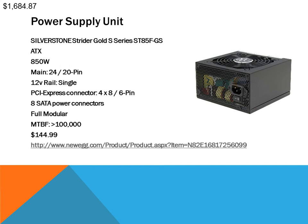The main connector, it's a 24/20 pin, so it's adaptable. You can slide it on there. 12-volt rail, it's a single. PCI Express connectors, 4x8 6-pin, 8 SATA power connectors, full modular. The mean time before failure is greater than 100,000 hours. Okay. And it's $144.99.